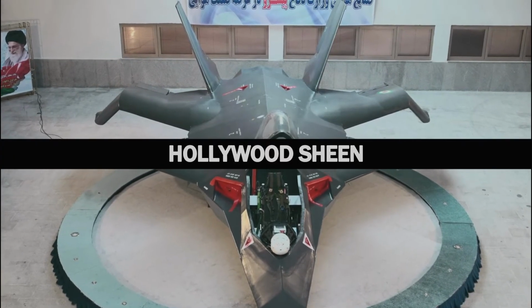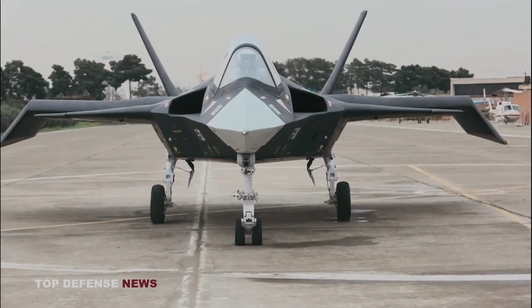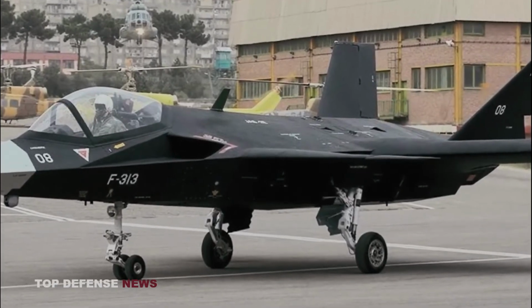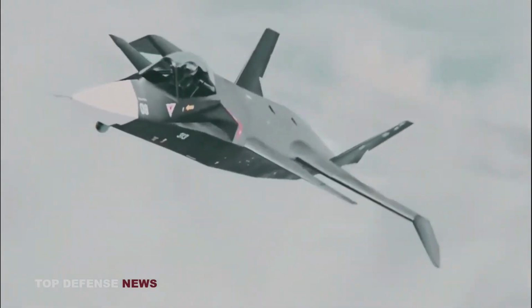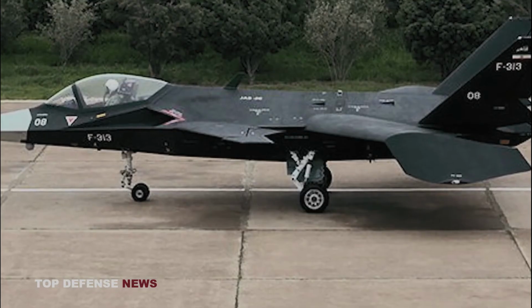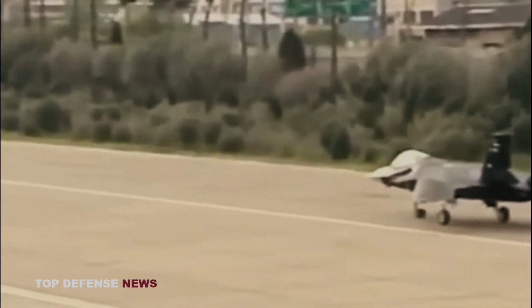Hollywood sheen. Unnamed Israeli experts say the indigenous fighter jet Iran presented on February 2nd is nothing more than a very sleek plastic model. The canopy appears to be constructed of basic plastic. The air intakes are unusually small, and the whole impression is of some plastic parts pasted on an old flying platform. One expert says the cockpit and ejection seat seem real, but the Qaher 313 displayed seemed too small to be a capable fighter.